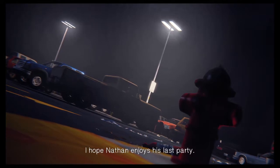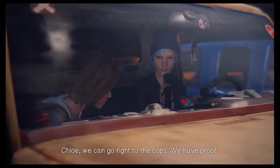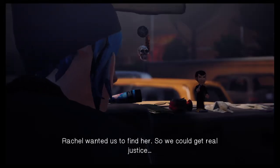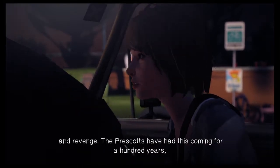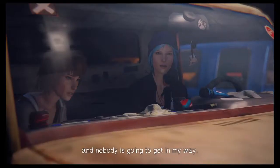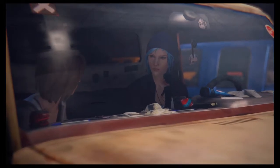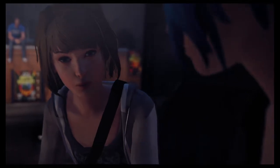I hope Nathan enjoys his last party. Chloe, we can go right to the cops. We have proof. Fuck the police. Rachel wanted us to find her. So we could get real justice. And revenge. The Prescotts have had this coming for 100 years, and nobody is gonna get in my way. Especially with your help. Right? I'm with you to the end, Chloe. You know that.